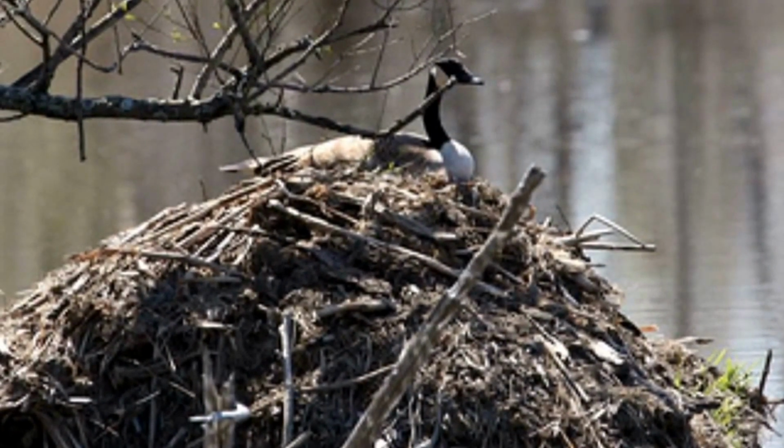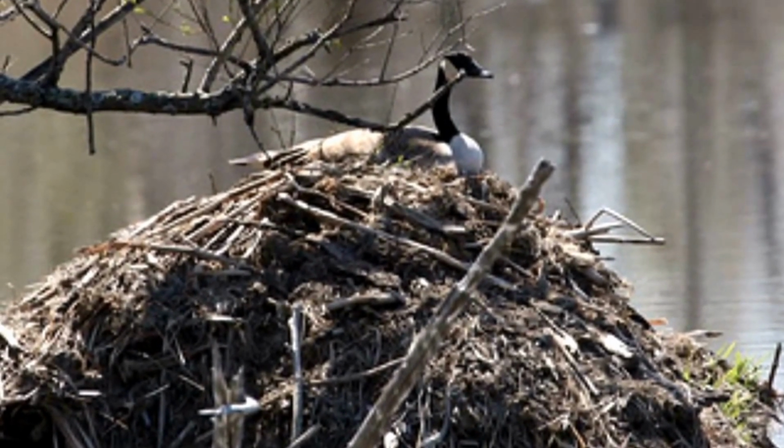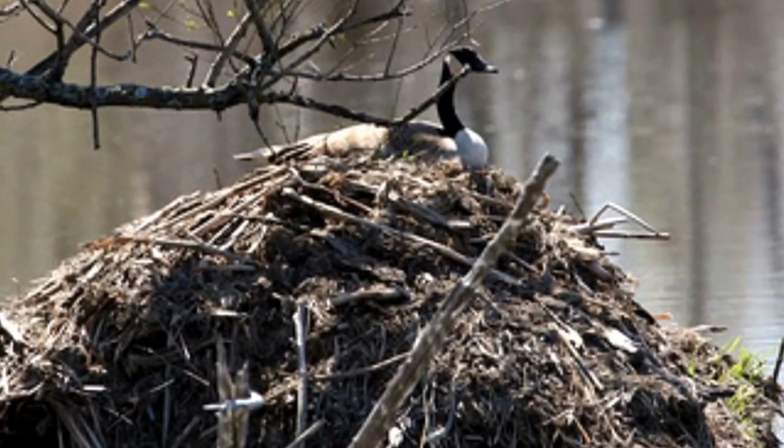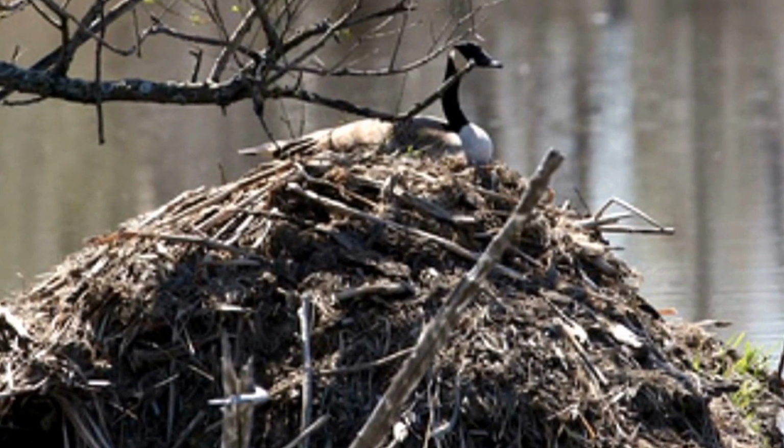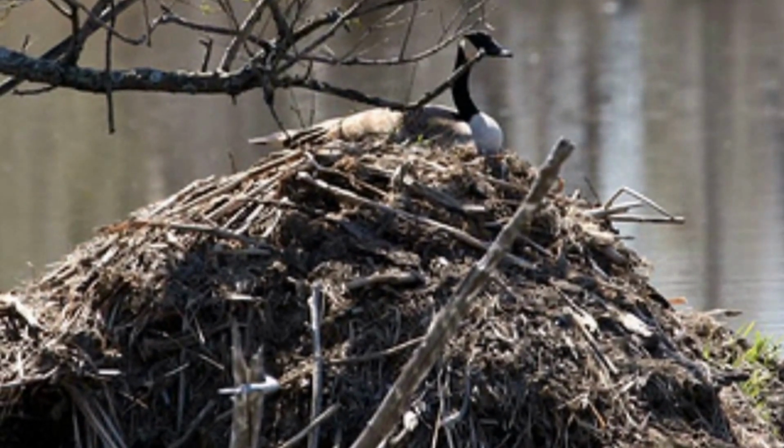Their lodges can be as large as 3 meters high and 12 meters across. Once the basic framework is in place, it is overlaid with sticks and mud. They will then strip the bark off and eat it, leaving the logs bare.